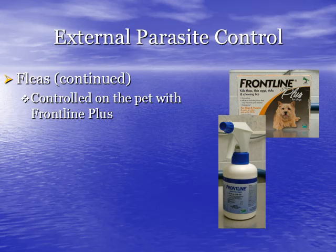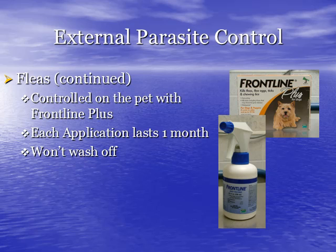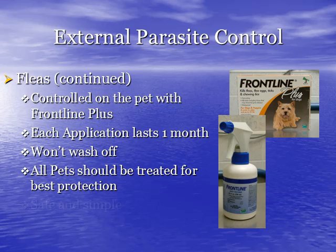Flea control is much simpler these days with the advent of drugs like Frontline. Frontline Plus is either put on as a spot-on or a spray-on, and each application lasts 1 month. It won't wash off, even if the dog is swimming. In order to be effective, we need to treat all the pets in the house, because one pet that is untreated can act as the reservoir for fleas in your environment. It's very safe.